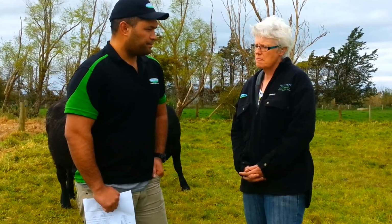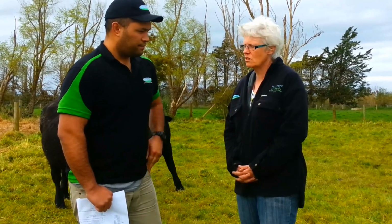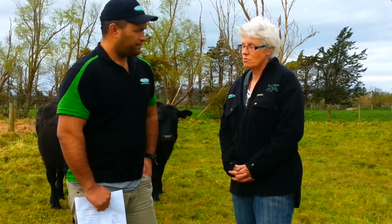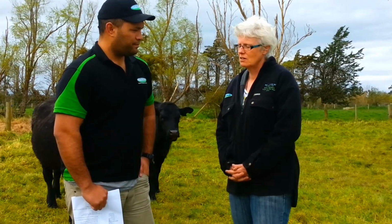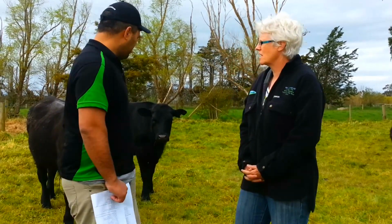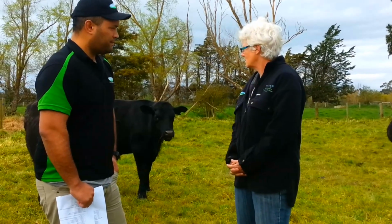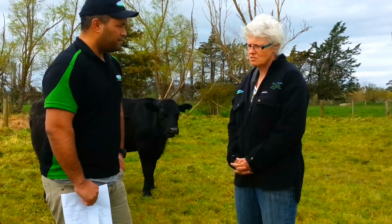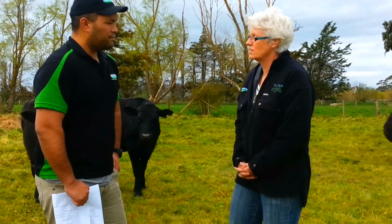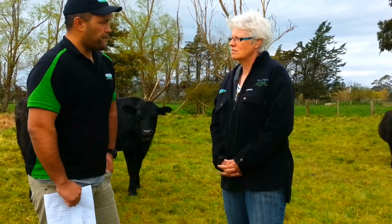So I know, for instance, that if I grow the animals too slowly and more of the energy is going towards maintenance rather than live weight gain, then that KPI will fall off and go down. I also know that if I finish these cattle up to, say, 600 kilos, then a lot of their live weight gain would be fat, and that takes a lot more kilograms of dry matter per kilogram of live weight gain than lean gain, and so the feed efficiency would fall off. So those are some of the KPIs that you can look at in the finishing system.